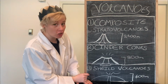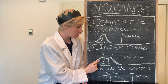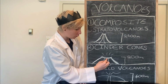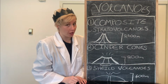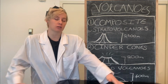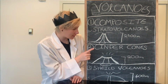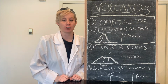Number two, we have cinder cone volcanoes. Now, in the picture, they might look a little bit similar, but cinder volcanoes are actually not very tall. They're only 200 meters high, and they're a bit wider than a stratovolcano, and this is their chamber all filled with volcanic ash and material, and they're just quite a bit shorter than the 2,500 meter high stratovolcanoes. Lastly, we have shield volcanoes. Shield volcanoes are wide and flat, like a shield on the ground. They look like this, and they're about 600 meters high. Strato is the tallest, cinder cones are the smallest, and shields are the widest. These are the volcanoes we have on Earth.